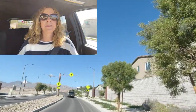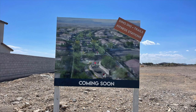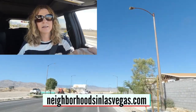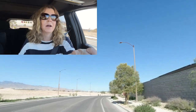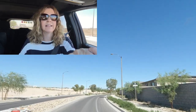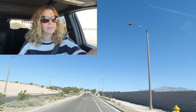I've really been working on my website. Oh, real quick, to the left is going to be a new park. It's the Dino Dig Trails. So they're going to have a lot of amenities spread out through the Sunstone. Anyway, if you ever want to learn about any neighborhood in the Las Vegas Valley, you can go to my website again at neighborhoodsinlasvegas.com. And I've done a great detail on each neighborhood or master plan community. And ideally, the goal would be to do a video on each of those neighborhoods. I'm initially focusing on, obviously, the northwest side of the valley, since it is my favorite part of the valley. So there's this little loop that goes around that entire community that's going to take us to Trilogy Sunstone.